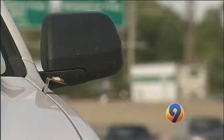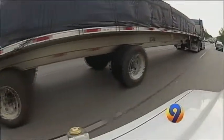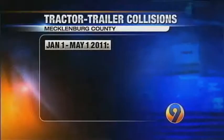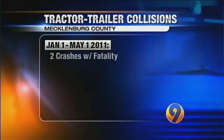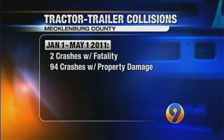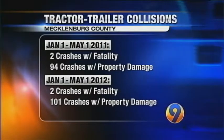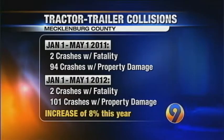Troopers don't know exactly how many truckers are fatigued, but I researched Highway Patrol statistics for Mecklenburg County. From January 1st through May 1st of 2011, there were 2 fatal crashes involving a big rig and 94 wrecks that caused significant property damage. This year, the same number of fatalities, but the number of crashes has spiked 8%. We're looking at it really, really hard. It's a very, very serious concern.